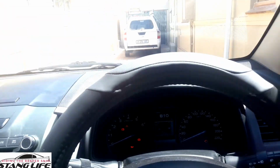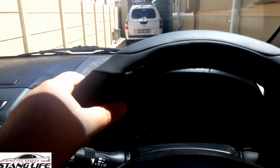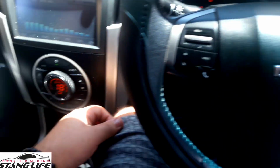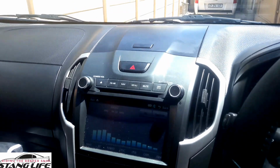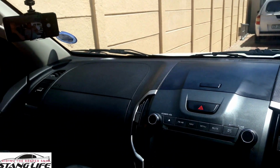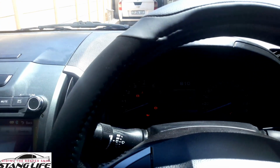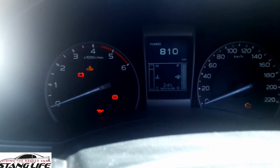But yeah, we just recently installed nice new seat covers, and also the suede handled steering wheel. But all in all, the bakkie's actually really nice. Really nice finish for Isuzu. You know me, I'm a Ford man myself, so I like me a Ranger. But this is actually pretty neat, pretty nice. So we're just gonna take it out on the road and review it on the road and see what it does.